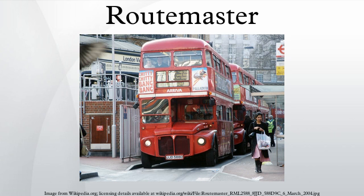Decline in London. Many routes were converted to one-man operation in the 1970s, to reduce operating costs and in response to staff shortages.